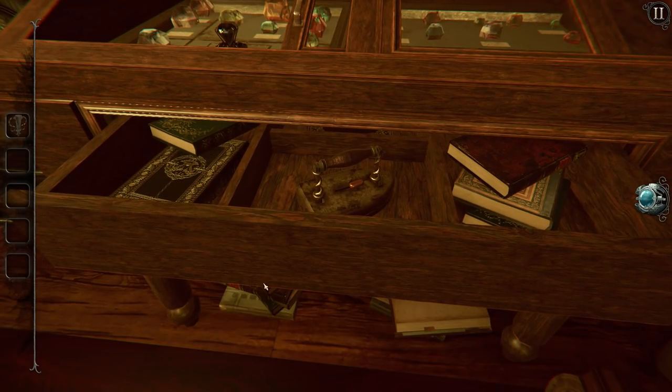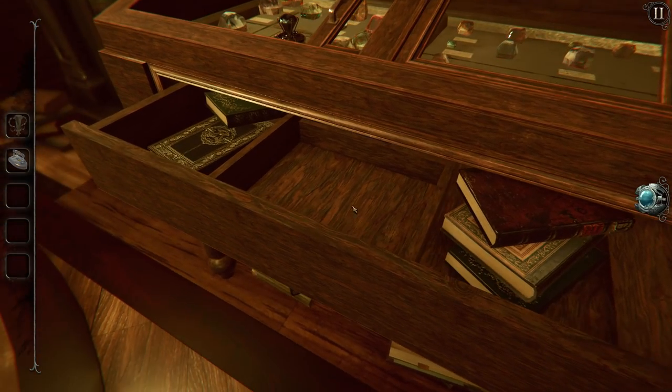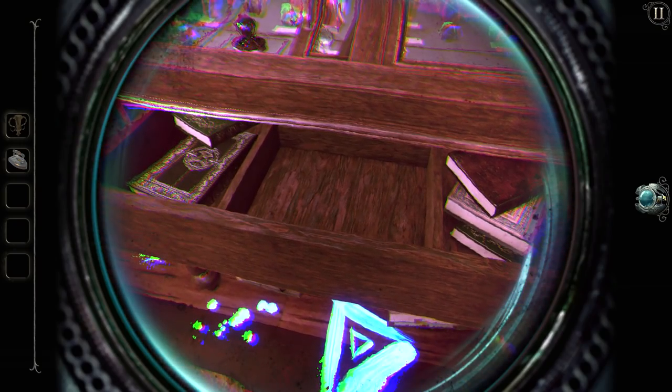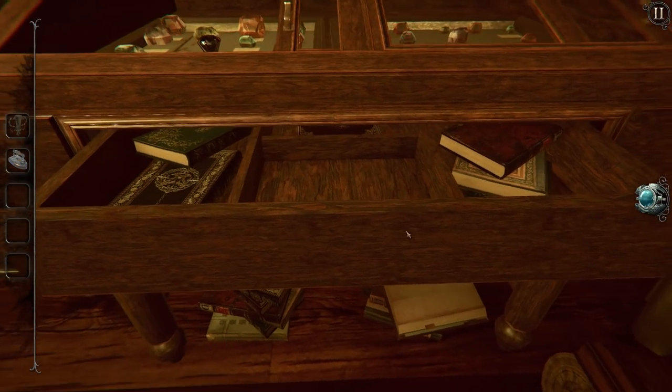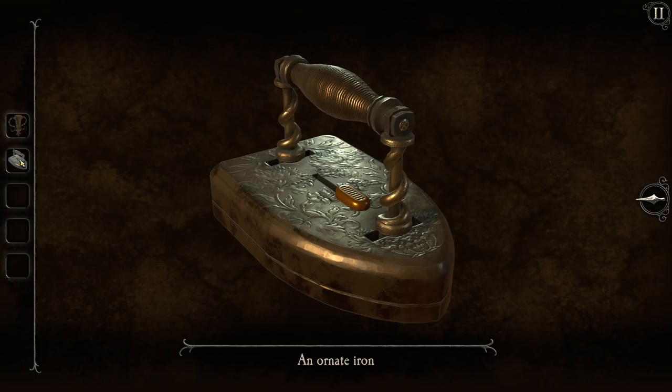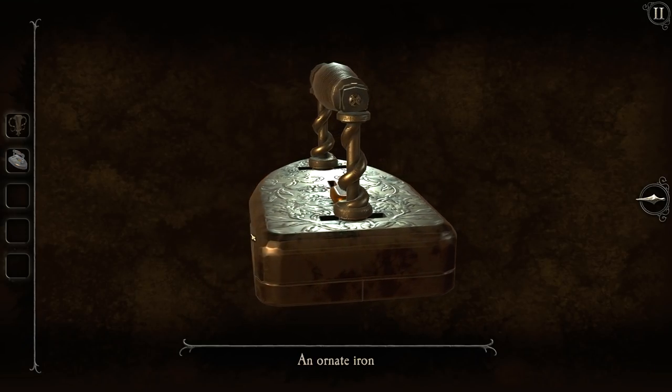Oh, right, okay. We have an iron. I was expecting something a bit more than an iron. It might be an ornate iron, but an iron nonetheless. A few books down here. Something hiding at the back, but I can't drag this out anymore, unfortunately. So what's up with the iron? Okay, hang on. Oh. That did something. But what?